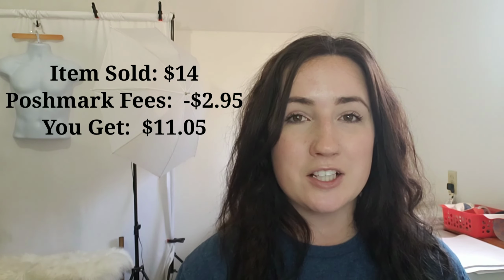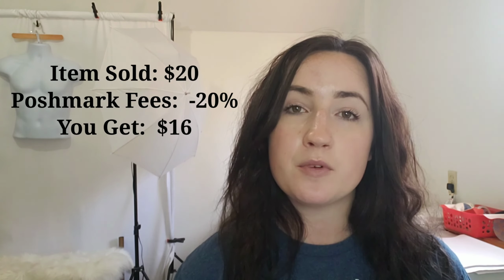Poshmark fees are very simple. For any sales under $15, they will charge you a flat rate of $2.95. So let's say you sold an item for $14. Poshmark will not give you your full $14. They will take off $2.95. If you have an item that sells for more than $15, they will take a 20% fee off of however much that item sold for. So if you sell an item for $100, you are only going to receive $80 of that.